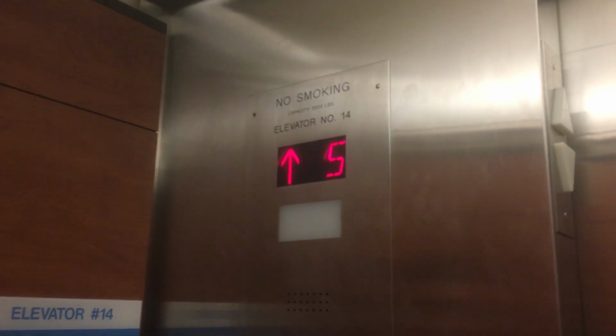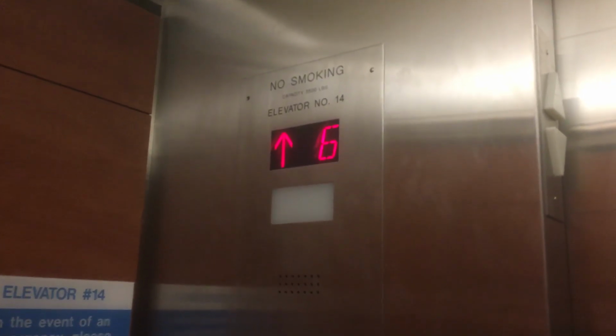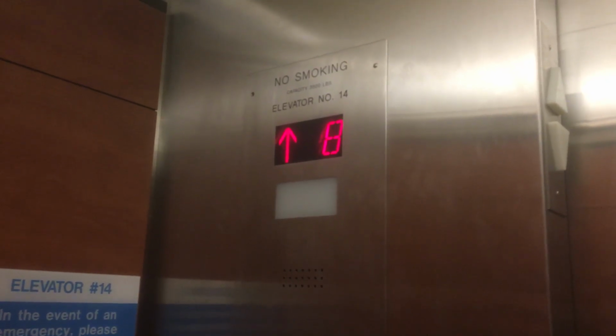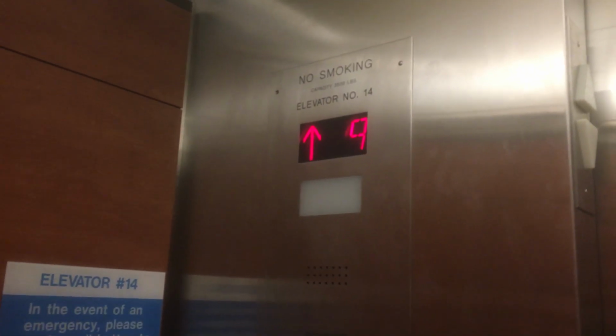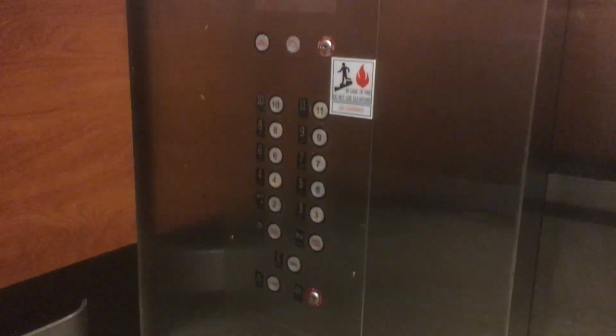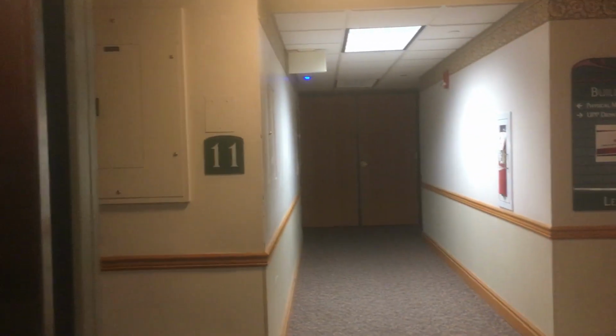Live with Monitor PC. This looks like a slightly older mod. Vibrating. Here at 11. The 2-speed doors are rather wide. Building B. We'll go back down to 2.